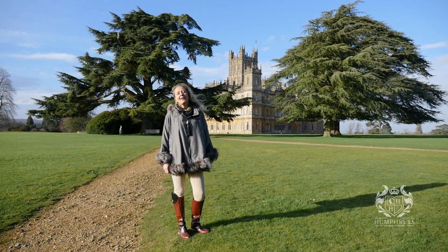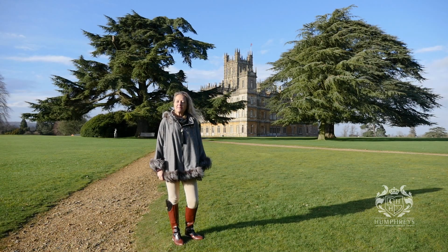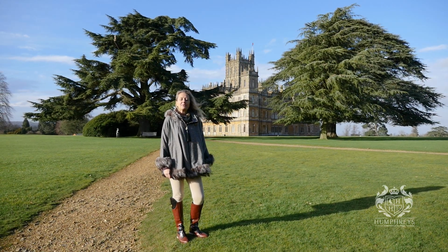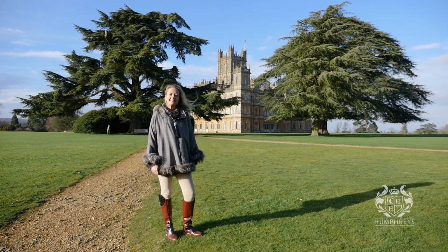And we are in the heart of the Berkshire countryside today at the beautiful Highclere Castle. As you can see behind me, the sun is shining on this magnificent building. The exterior was designed and built mainly in the mid-19th century.